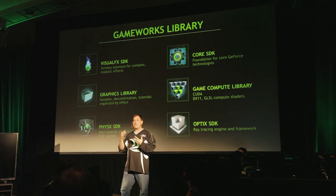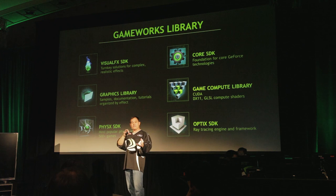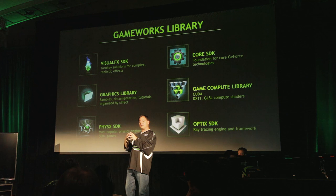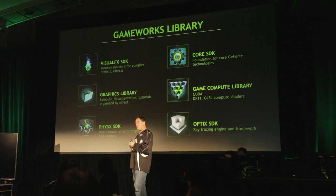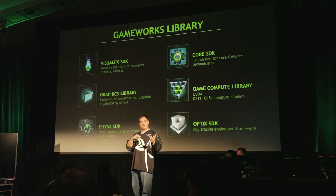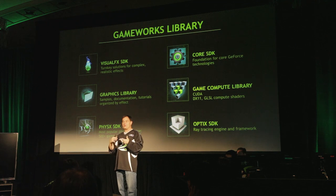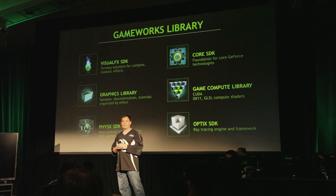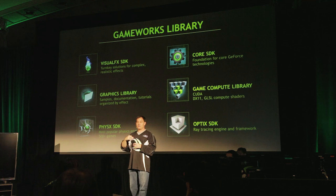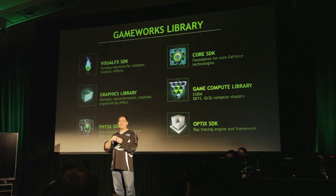You may have heard of things like NVAPI. These live in our core SDK, and these are things that can take specific advantage of NVIDIA platform features, and it lets developers get the full benefit out of NVIDIA. The game compute library is analogous to the graphics library. Everything that the graphics library is for graphics, the compute library is for compute: source code, documentation, tutorials, the fundamental building blocks of understanding how to do computing. And then OptiX. OptiX is an SDK for building ray tracing engines. It's a framework upon which developers can build their own renderers and create amazing visuals with them.